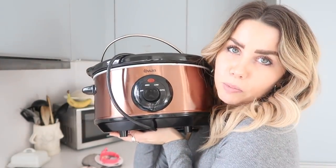Okay, this is my slow cooker, which was a present from my parents for my birthday. They got me this and the Le Creuset pot. This was, I believe, about £30 on Amazon, so I'll try and link this or as similar as I can. This is a Swan one, and we got copper because I was copper, and it's honestly so fab. I use it quite a lot for varying recipes: various chillies, casseroles, curries, soups, so many different things, and I'm going to use it for a chilli today, so pop it on the side.